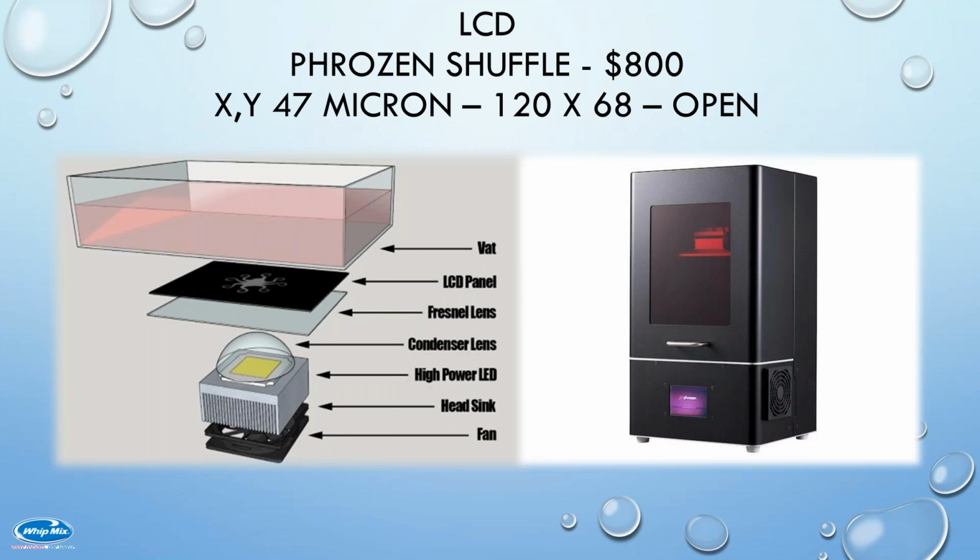The next one is the frozen shuffle. Now this is the LCD mask technology. On the left, you can kind of see how that technology works. And this printer actually is fairly accurate at 47 micron. The build plate is a decent size at 120 by 68, and it is an open materials printer.